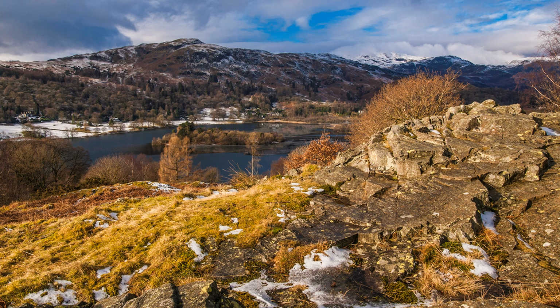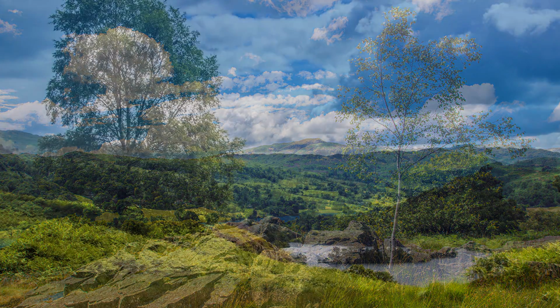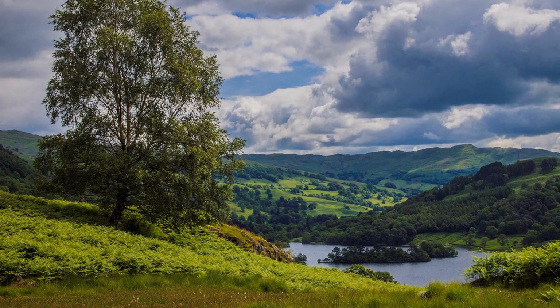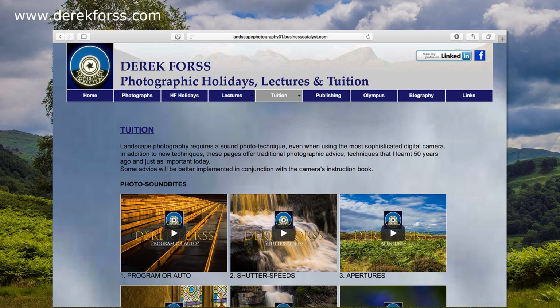Micro Four Thirds offers the landscape photographer extra depth of field. Sometimes I detach the lens autofocus to control the hyperfocal distance, thus increasing depth of field for extra sharpness, front to back. This can also be done by using a small aperture in combination with a wide-angle lens. If I have lost you here, then it's back to basics to learn real photography beyond auto, and you may find my Photo-Soundbite YouTube productions helpful.